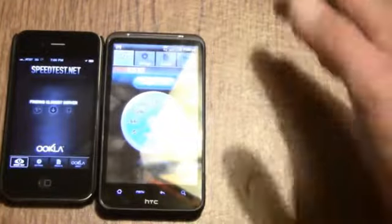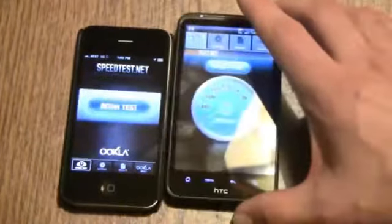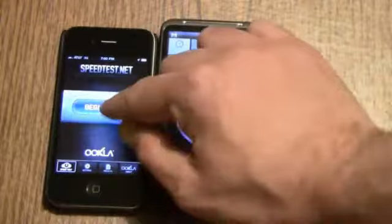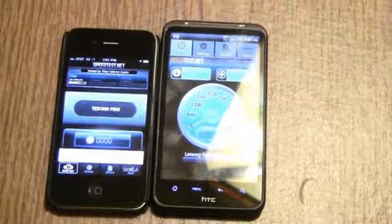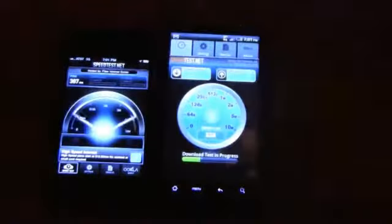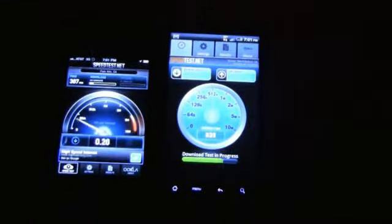These results, your mileage may vary, and I hope it does, because these results were just pitiful. That being said, HSPA was faster. Sorry about the glare here overhead. We'll begin the test on both of them. And this is not the device's fault, and not the fault of HTC. Where you live matters; even for me, if I went four blocks away, it'd probably be better. But I'm just going to show you this because it's kind of funny.